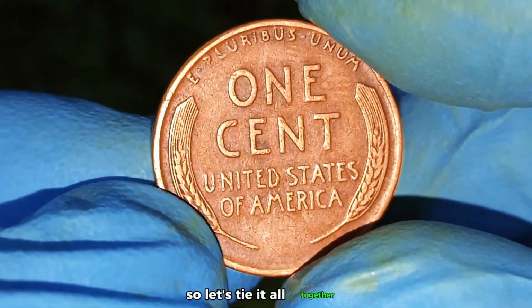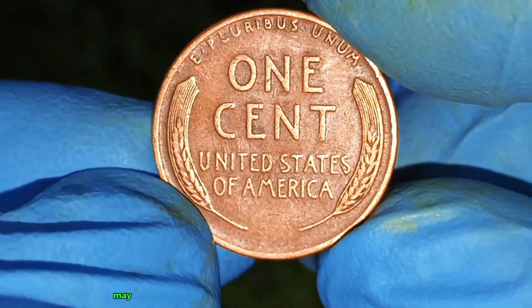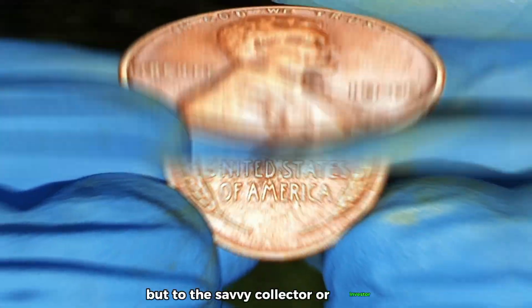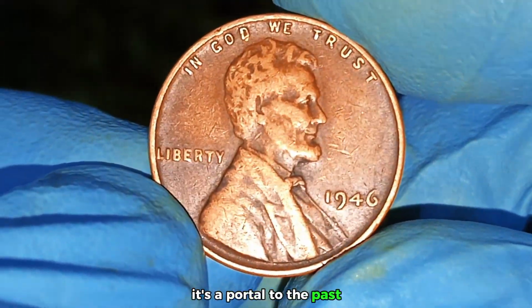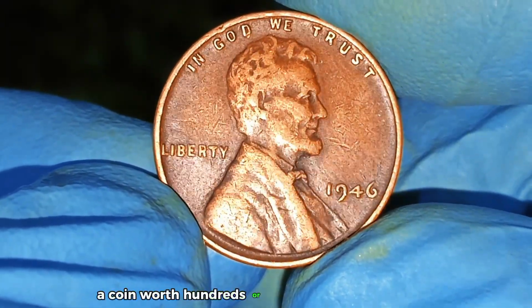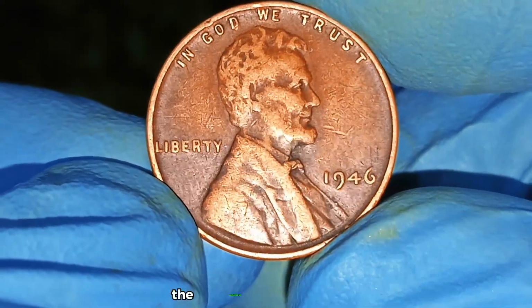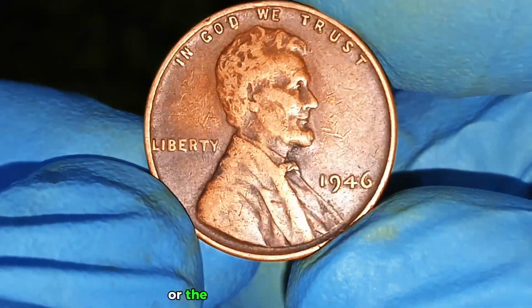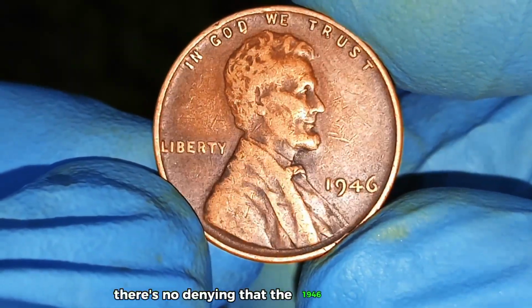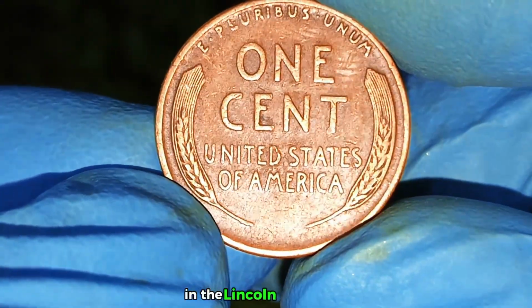So let's tie it all together. This 1-cent piece, minted nearly 80 years ago, may look like spare change to the untrained eye, but to the savvy collector or investor, it's a portal to the past, a copper capsule of history, and potentially, a coin worth hundreds or even thousands of dollars. Whether it's the clean and bold design, the exceptional XF condition, or the absence of a mint mark that makes it more appealing, there's no denying that the 1946 wheat penny has earned its place among the most sought-after coins in the Lincoln Cent series.